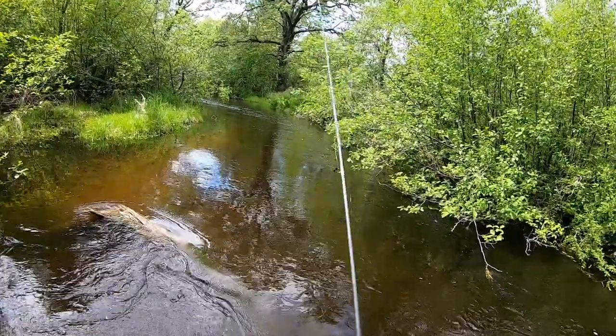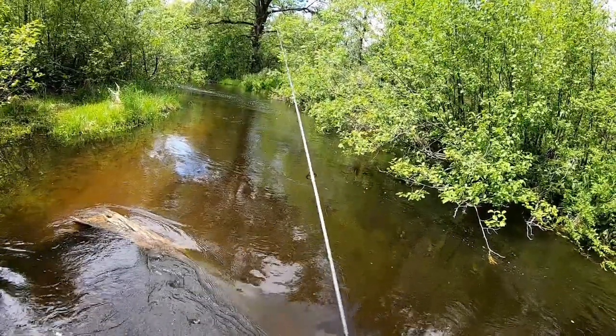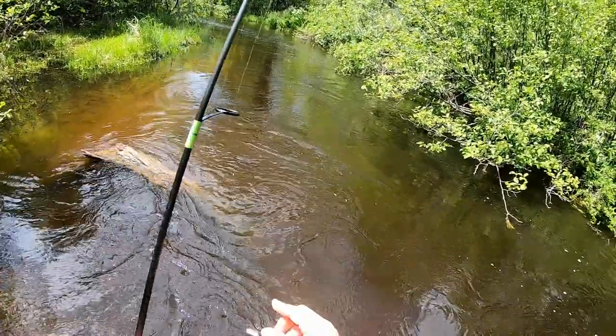Big corner hole. Jigging a Potsky minnow. See if we can get the second fish of the day. Yep, there we go. He's not going to be a keeper, though. A little small. Nice to see another trout come out.